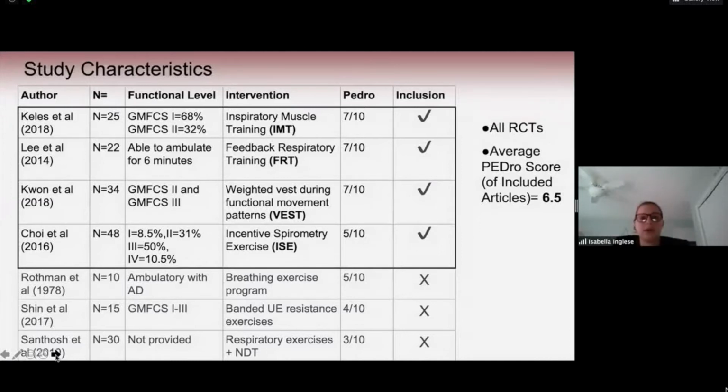Next, Kwan et al. used task-specific movement patterns during resistance exercise, which was abbreviated as BEST, where they added a weighted vest during standard therapy, starting at 0.5% of body weight and increasing to 20%. Resistance was increased when the children could perform 8 to 10 reps without fatigue.